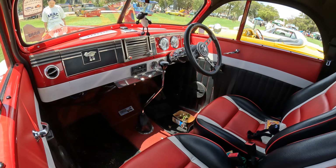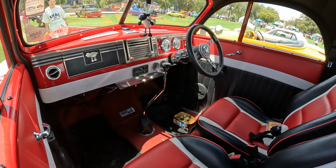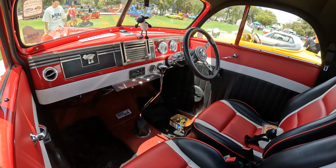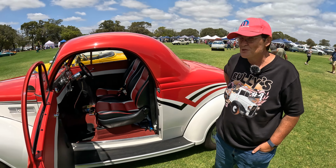Okay. And the dash, I can see the dash there looks quite original. Yeah, the dash was there, but it's not in great shape. We could do what we could do with it, but you couldn't rechrome it and make it beautiful. It's all pitted up.